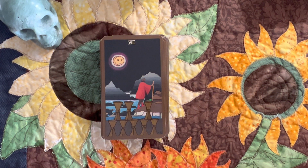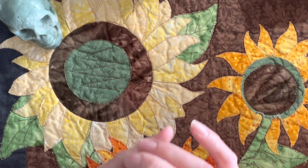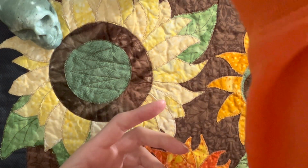And I can't say which one's better than the other. I mean, everybody has a different preference, but I just fall in love with Thoth all the time, and I don't regret learning Rider-Waite Smith first. I feel like that's a really good system to start out with.